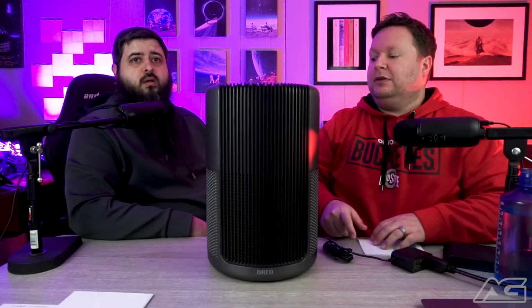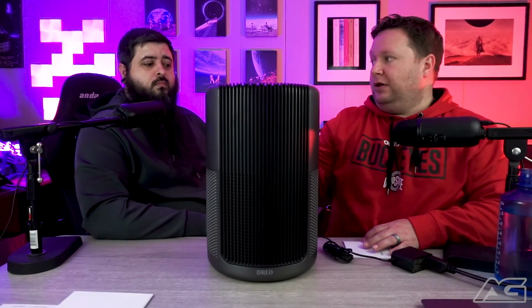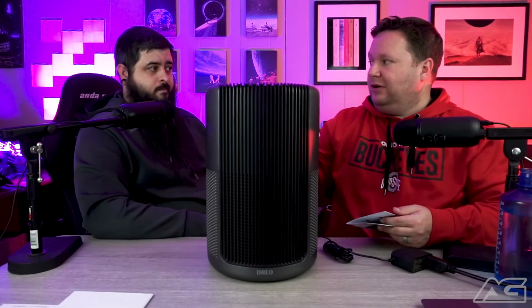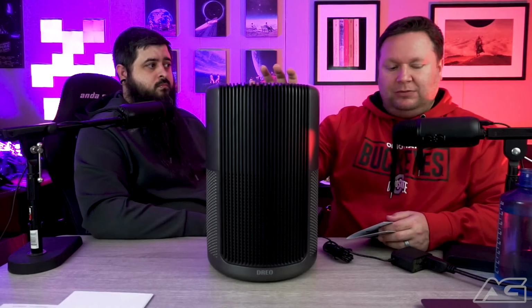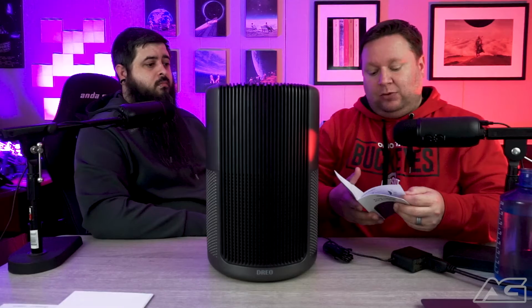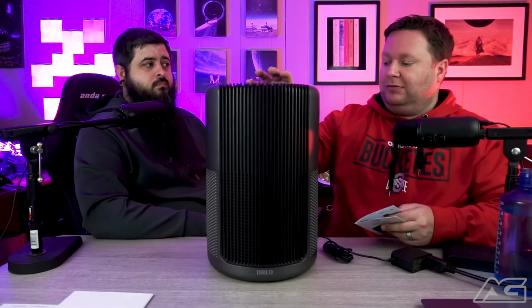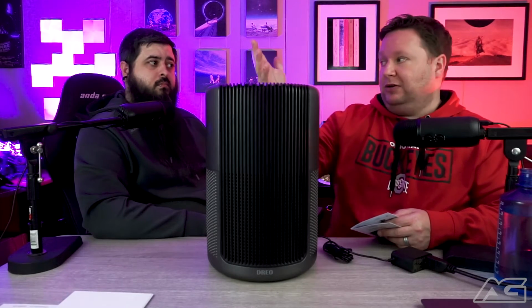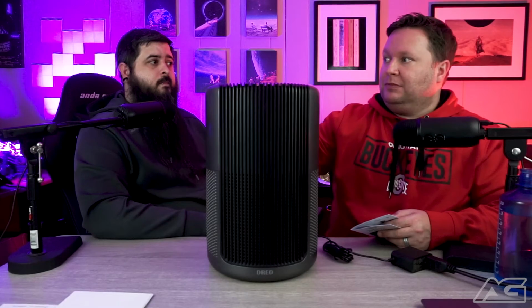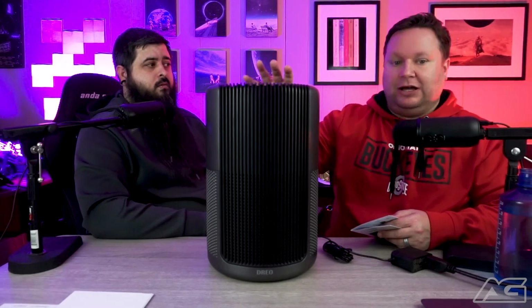There's an indicator light here that will let us know the quality of air. There are 4 colors. Blue is excellent air quality. Green means good. Then there's yellow, I'm sorry, orange, which is moderate. And then red is poor. We had this running, just playing around with it, and it was green here in the office. But I wonder how long it would take to make it excellent. That will be something interesting to check out.